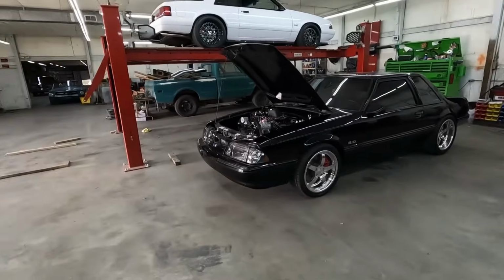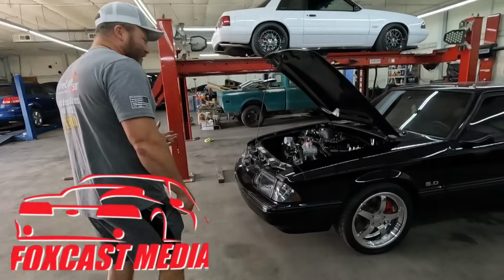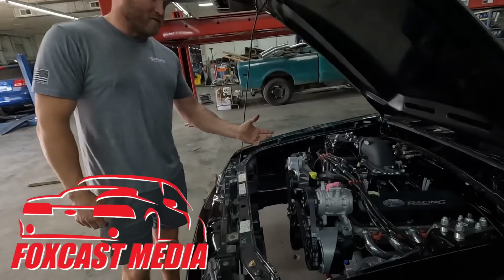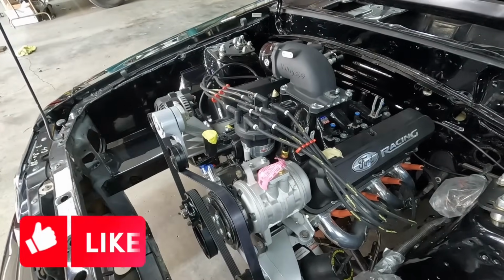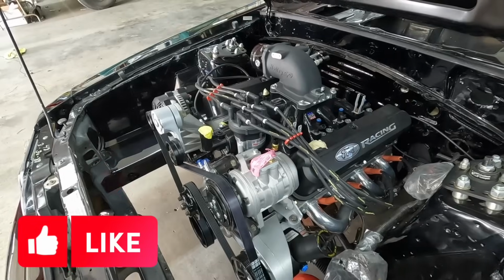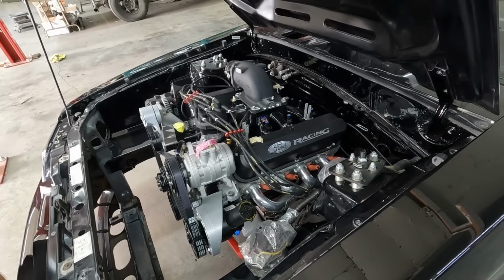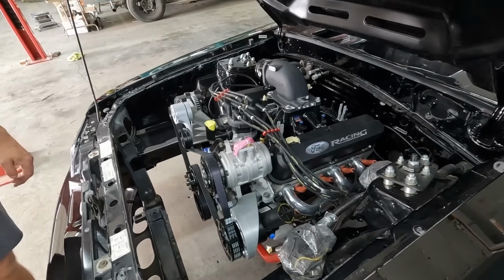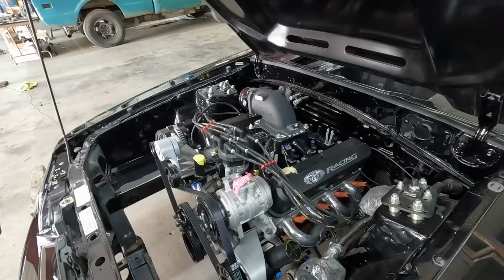So I guess you can brag on this thing a little bit, right? I'm going to brag on this one, unlike the white one. I would brag on this. It came to me with the engine and the transmission in it, and some front accessories. But other than that, I am building this car and getting it running. Terminator X is going on it. We love the Holley fuel injection around here. He's going to have the 12.3-inch screen in it, which we'll show off the interior in a second.